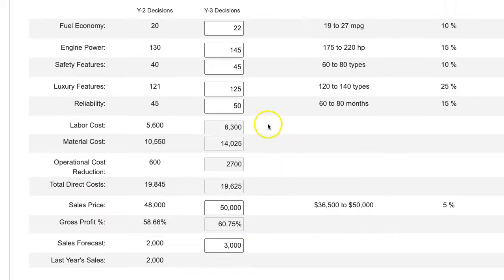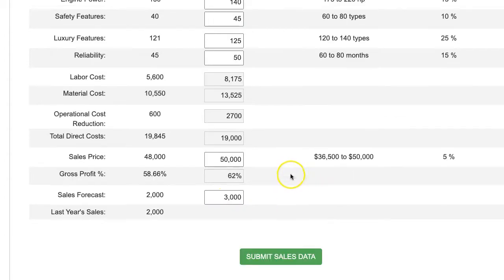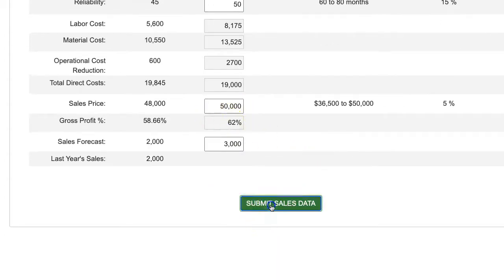All right, so I still have, okay, it's still up about 3. I like to be up at least try to closer to 4 percentage points, but my profits are up, so I'm going to submit that. Then moving into marketing.